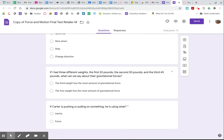If I had 3 different weights, the first 20 pounds, the second 30 pounds, the third 40 pounds, what can we say about their gravitational forces? The third weight has the most amount of gravitational force. The first weight has the most amount of gravitational force.